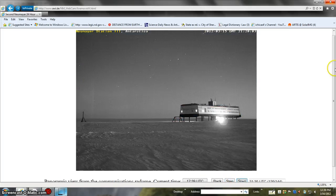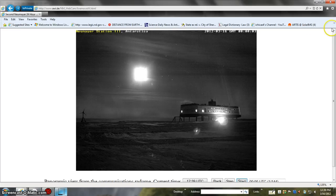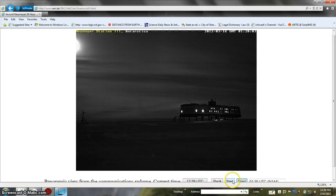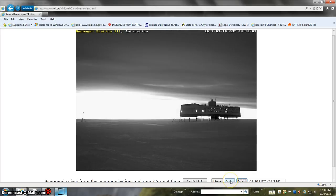Okay, so let's look at what we got on the other cameras, because basically you just saw that big whip action there. Okay, more than likely, it's electrical static, possibly.